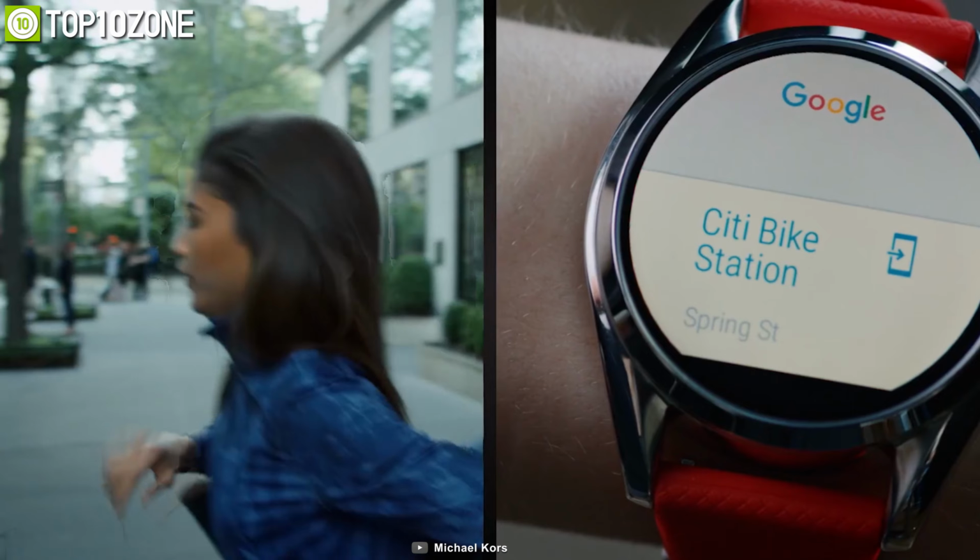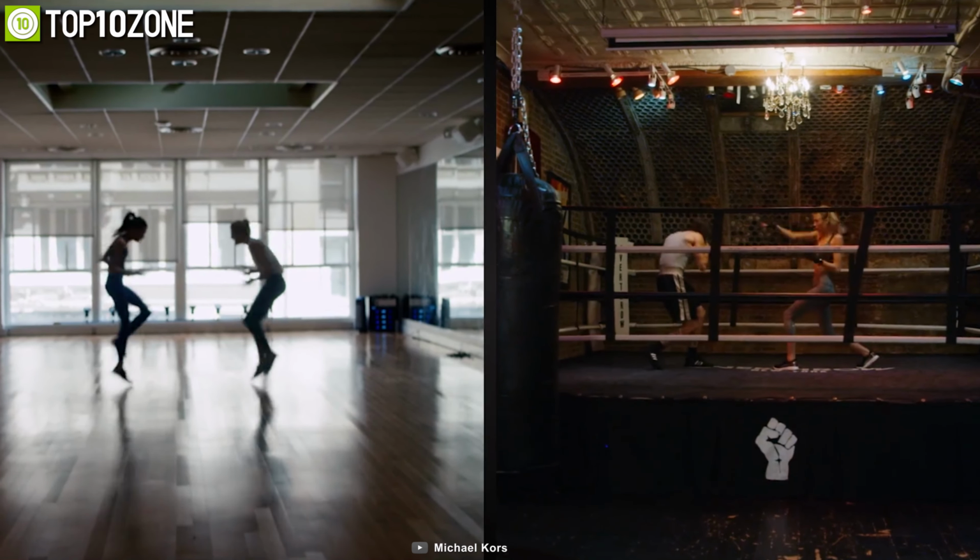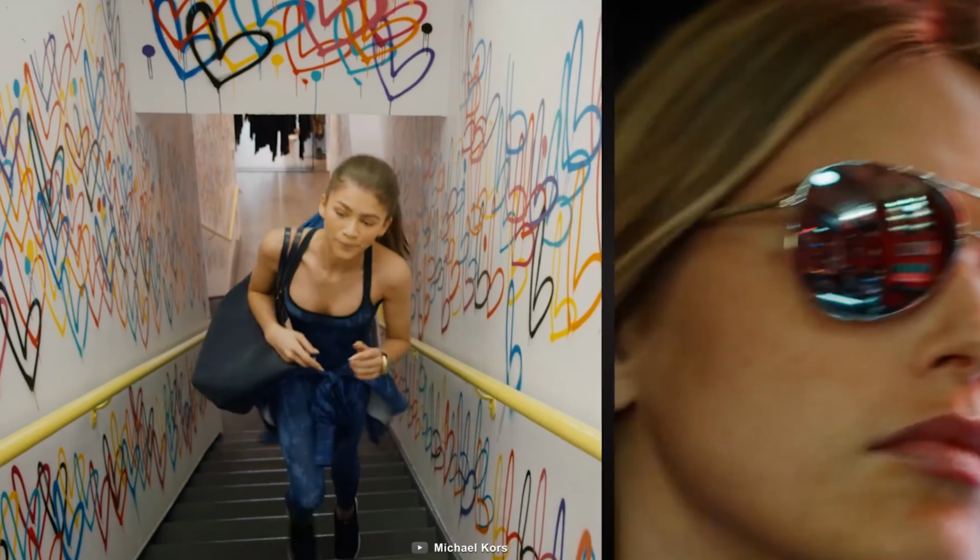You will also get sports tracking sensors like GPS and heart rate monitoring if you like the idea of taking this luxury watch out for a run.